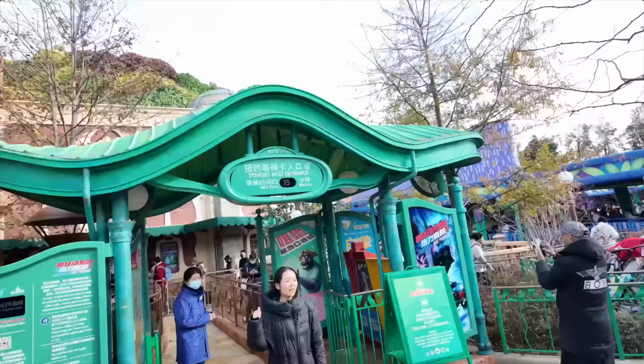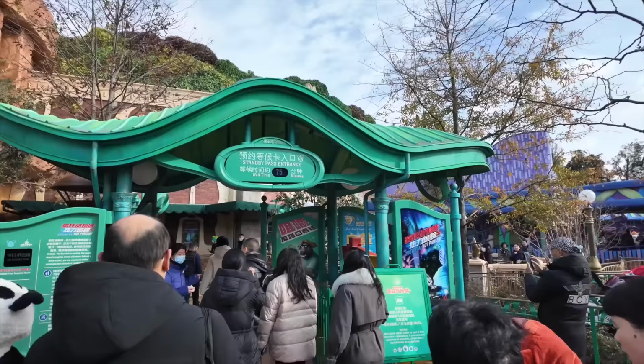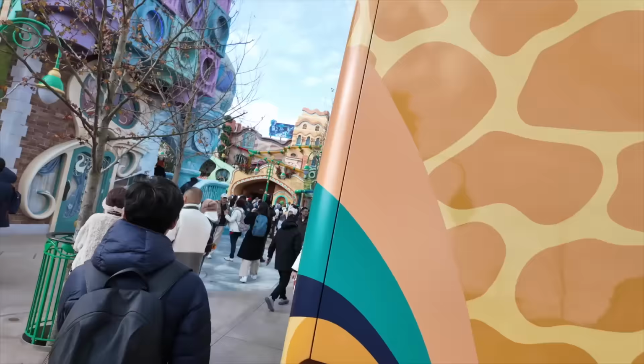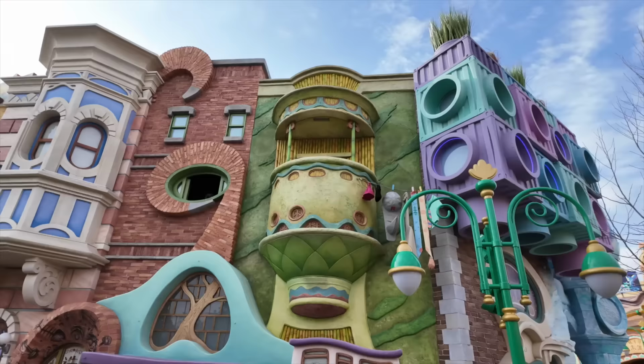Okay, we need to see what the wait time is. Oh, it's only posted at 75 minutes. That's not bad at all. Huh. I was expecting it to be a lot higher. Well, we'll keep an eye on it, see if it goes any higher. That is a very tall bus or vehicle, whatever it is. There's just a ton of detail everywhere. A lot of photo opportunities as well.